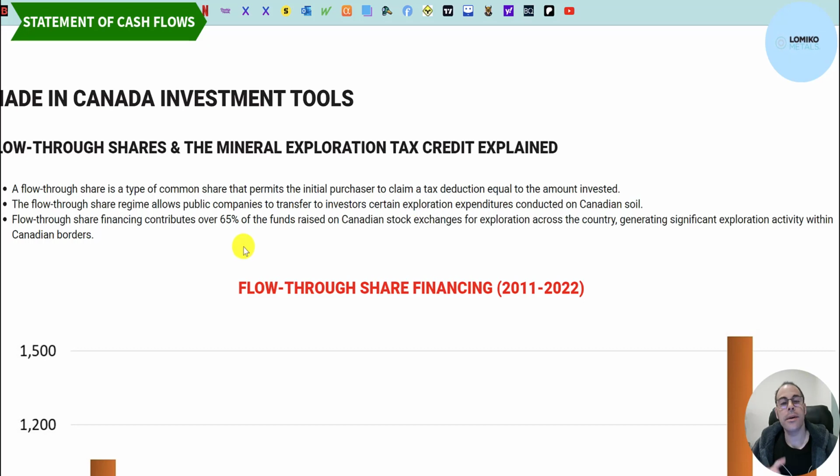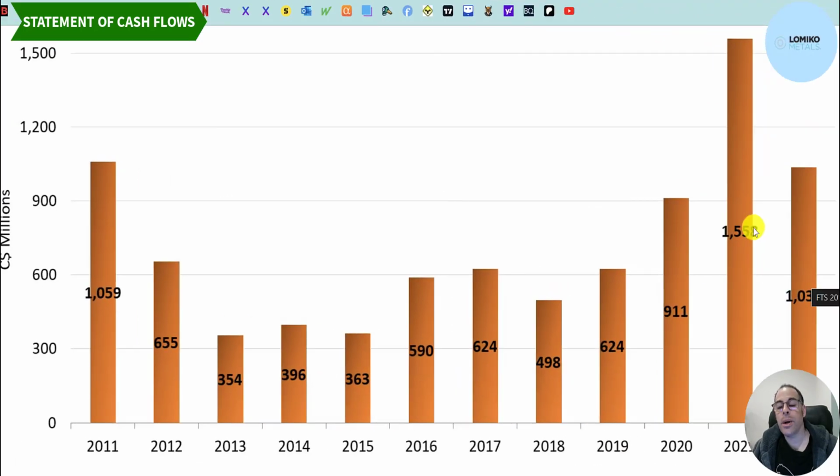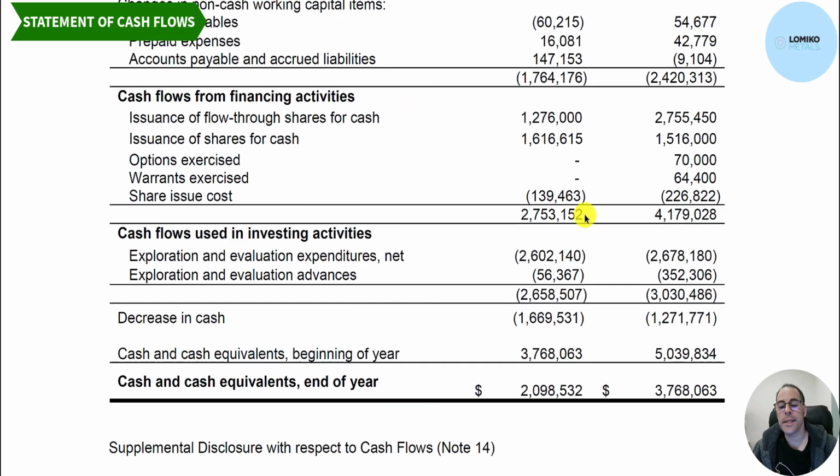their investment. Here's a little known fact. Flow-through shares contribute 65% of the funds raised on Canadian stock exchanges. In 2021, Canadian companies raised 1.6 billion from flow-through shares. Let's go back to the statement of cash flows. So the way they raise their money is through the financing section.